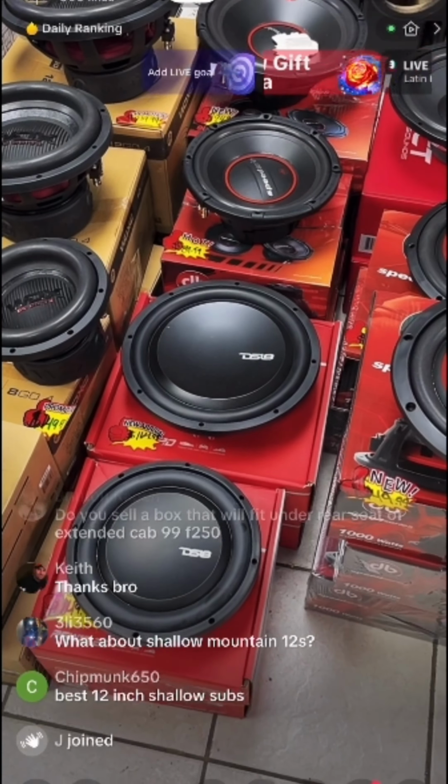Hey, Edgar, roughly how much would an amp and box for 10s run me? All right, hey Edgar, I do have a bass package for trucks starting at about $499, bud. So check it out. It's 10s, Kickers, the box, amplifier, warranty, and everything for $499.